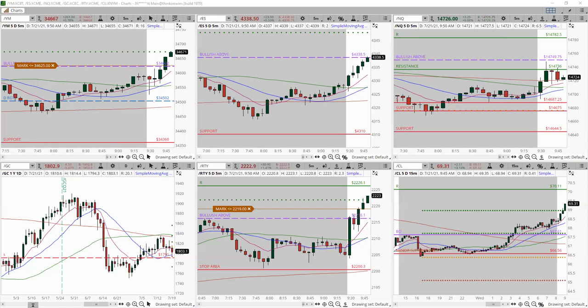Here's the 70. Target two hit. We're gonna start entering the trail phase in 1.5 minutes. We need to blast over that 70, 75. We need to blast it. If not, the price is gonna start coming in.